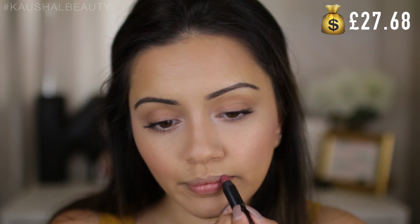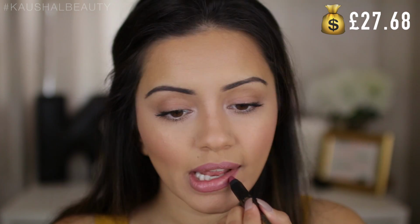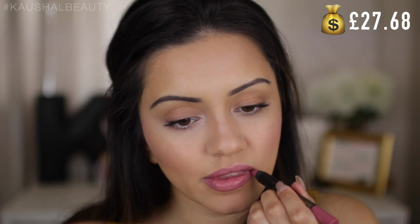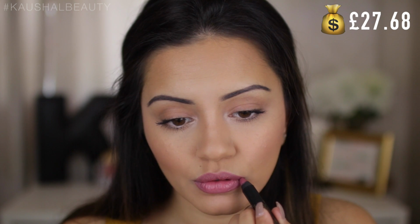Now I'm taking the Primark Velvet lipstick in the shade Undressed. I'm putting that all over my lips, and again, I was very surprised with this. I think the Primark lip options are really nice. Their cheapest is their lipstick, which is 90p. It's quite good. I was very impressed.